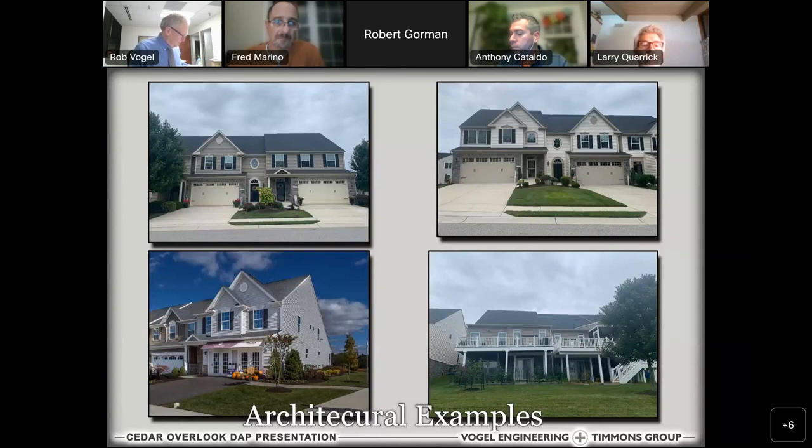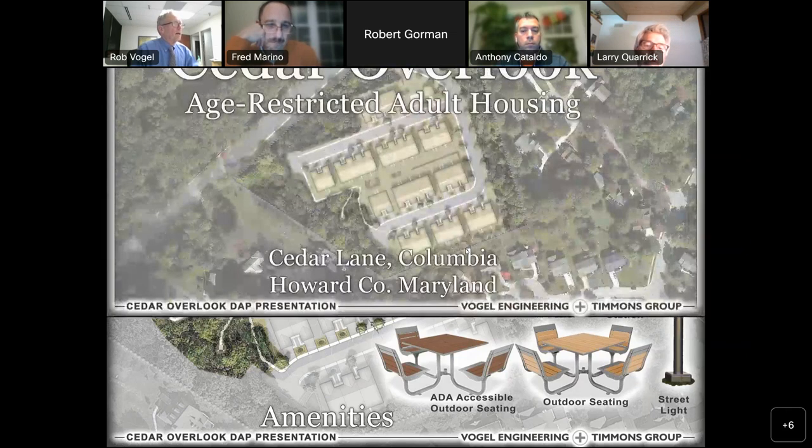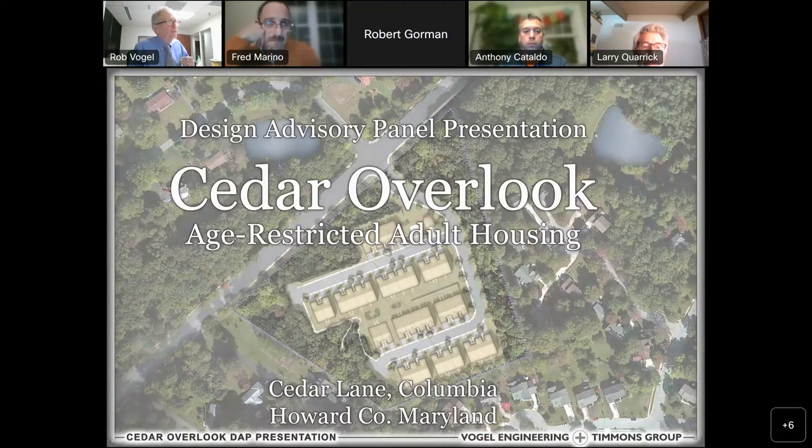So the architecture. These are some imagery just for the pathway. Of course, we would do pet stations along the pathway, just some ideas for street light fixture. We would anticipate some of these picnic tables and benches to be utilized throughout the site, especially down on this patio that we would envision at the clubhouse. And that concludes my presentation for Cedar Overlook.